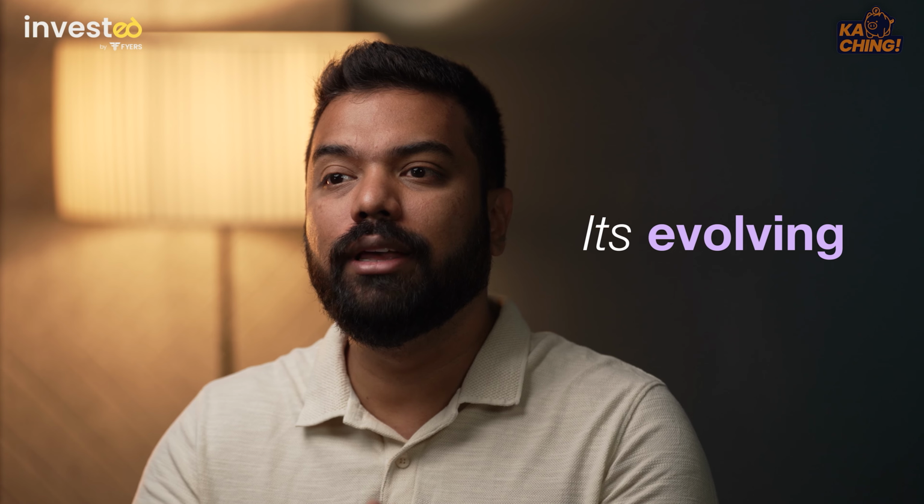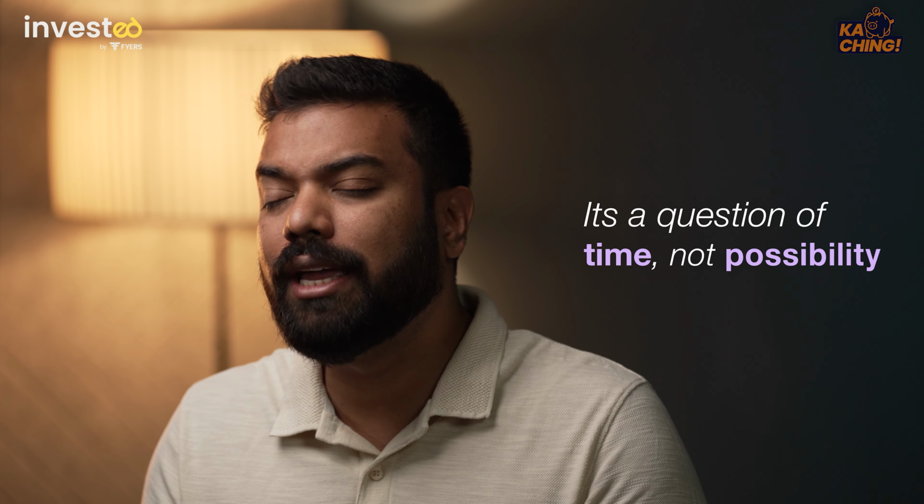But hey, UPI isn't dying, it's evolving. But the free ride, that may not last forever. Whether the cost lands on taxpayers, merchants or directly on you, it's a question of time, not possibility. If even 1 or 2 rupees per transaction became the norm, would you keep using UPI as much?